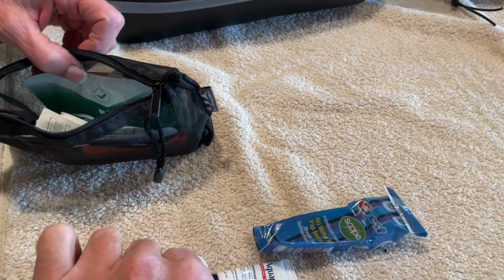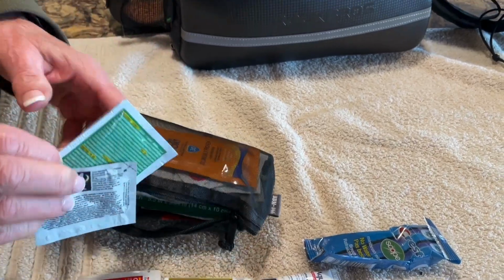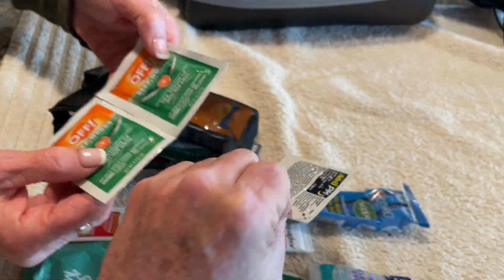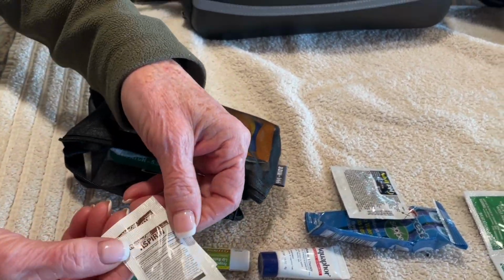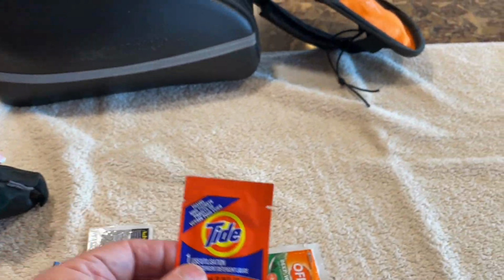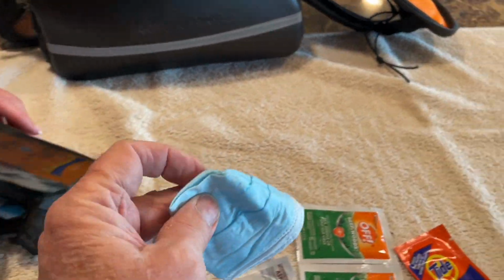lip balm, and what do we have there? We have some Advil, some more Off Deep Woods. We've run into mosquitoes before, and they just kill you if you're not prepared for that. A couple packs of aspirin, and you never know when you might have to wash something, especially overnight when we go travel. This is legacy from the pandemic era.